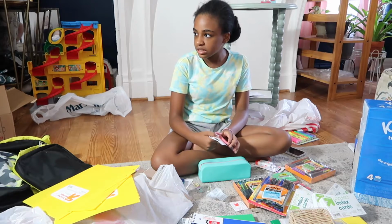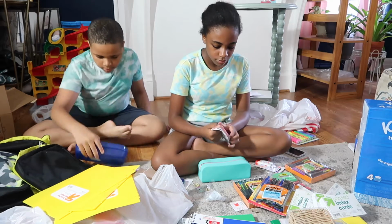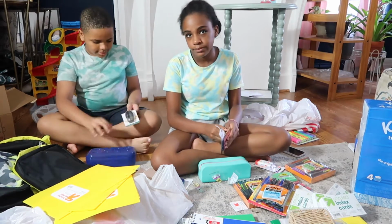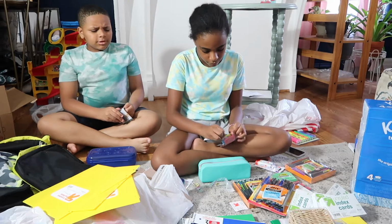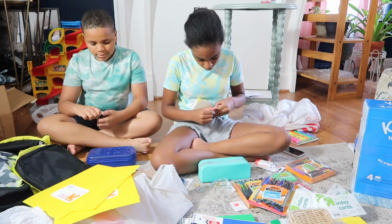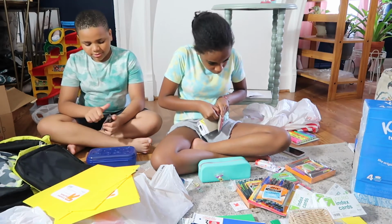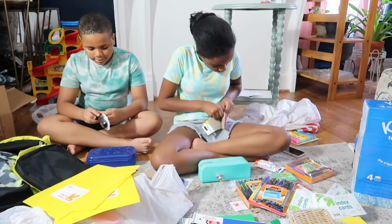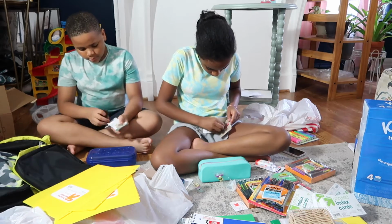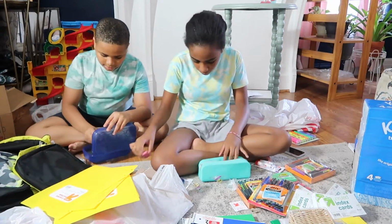Did you empty it? Yes. Here's my pencil case. I was using it this year, actually. Well, last year. I mean, that's okay, yeah. You know what? I'm just going to say last time was in school. Yeah, last time was in school.